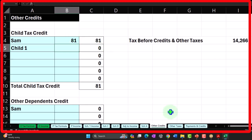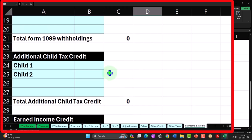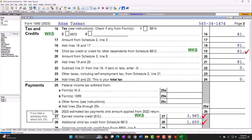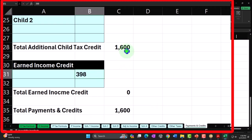And then we have the refundable portion of the credits for the child, so the additional child tax credit was 1,600, I believe, because that's the max for there. And then the earned income tax credit was 3,985. So 3,985.